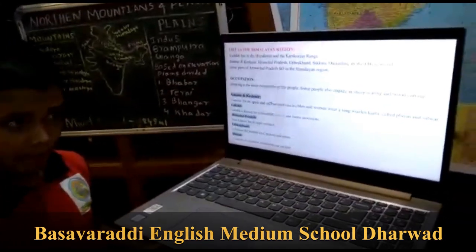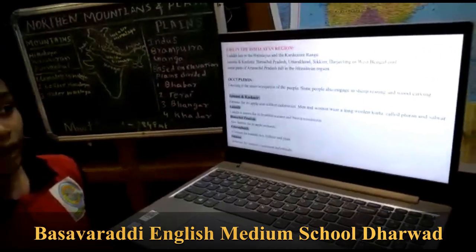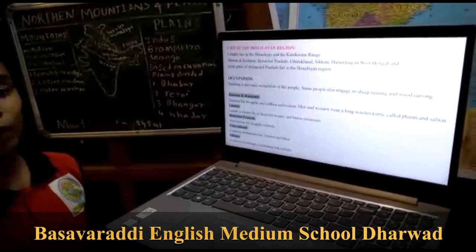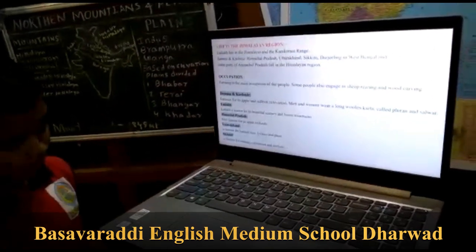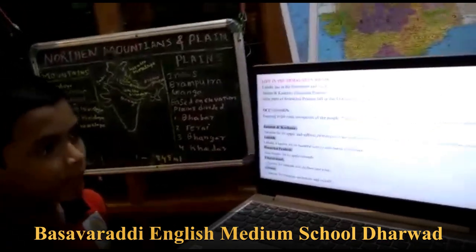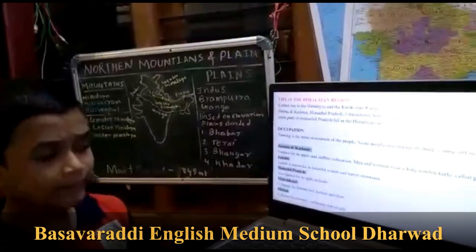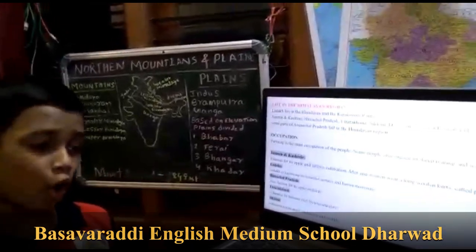Men and women wear a long woolen kurta called tiran and salwar. Ladakh is known for its beautiful scenery and barren mountains. Himachal Pradesh is also famous for its apple orchards. Uttarakhand is famous for basmati rice, litchis and plum. Sikkim is famous for oranges, cardamom and orchids.